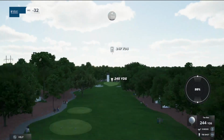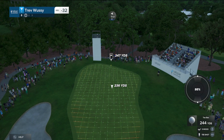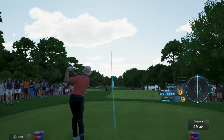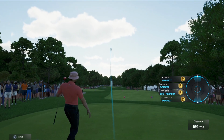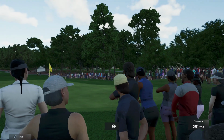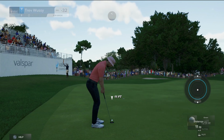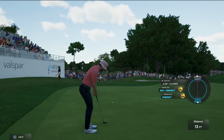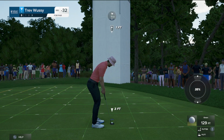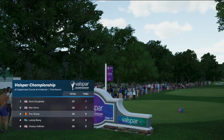Always positive coming off a birdie. Let's see what happens here. And a chance to move into a tie for second here. And that should secure the par on this one. Okay, he's holding steady on the leaderboard after that hole.